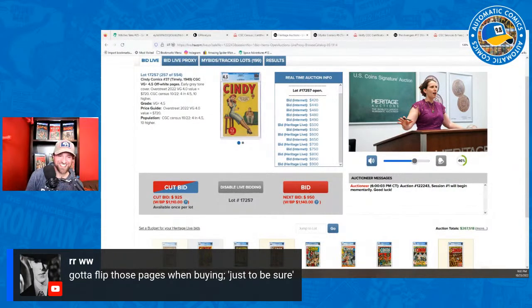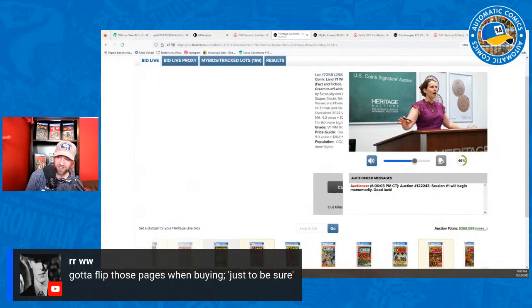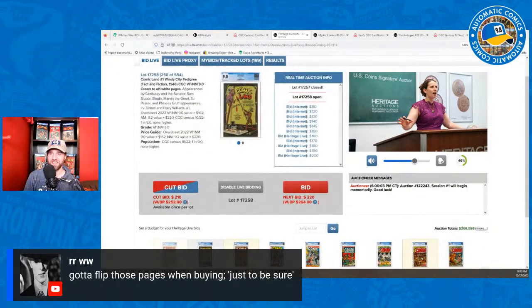It was sitting down at 600. I had it estimated at 1400. It still went for a pretty good price, but more than I wanted to pay.